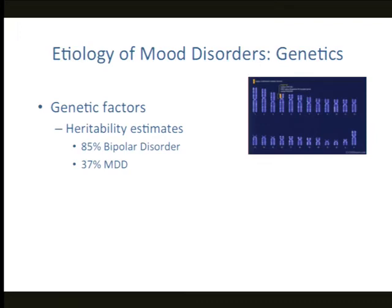So highly heritable. That doesn't mean that if somebody in your family has bipolar disorder, you have an 85% chance of developing bipolar disorder, because heritability is a population estimate, not based on any one family or individual.